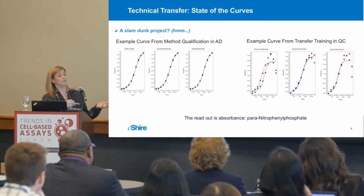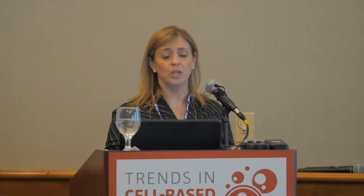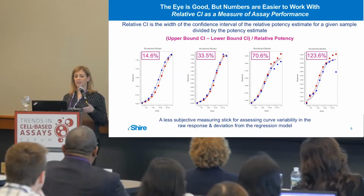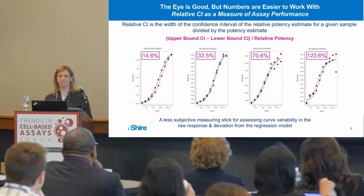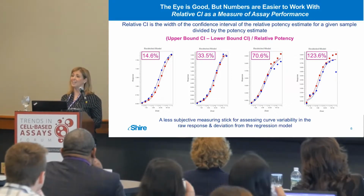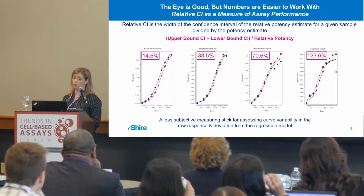Where do we begin? The first thing we did was to establish a tool, because we wanted something non-subjective. The eye is good, and I actually believe, and you probably feel the same way, that with cell-based assays in particular, you should look at the raw data. Everyone tells you to look at the curve and trust your gut. But we also wanted something non-subjective, so we used what's called relative CI as a measure of assay performance.